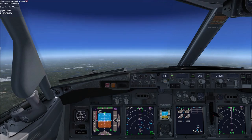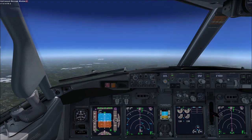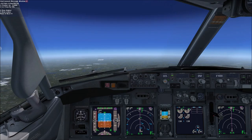Scandinavian 737 contact, Stockholm Control 118.0. Stockholm Control 118.0. Stockholm Control, Scandinavian 737 is with you at flight level 370. Scandinavian 737, Stockholm Control, roger.